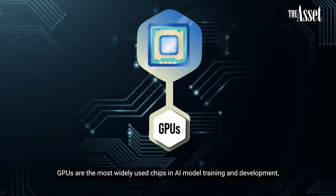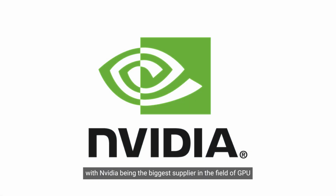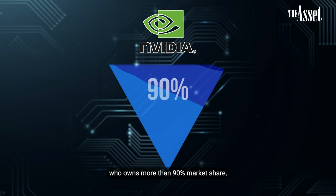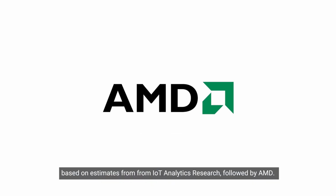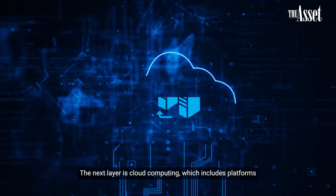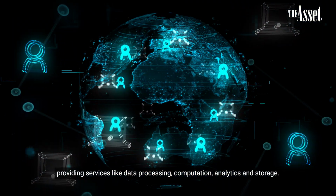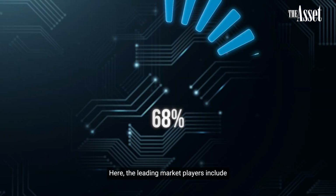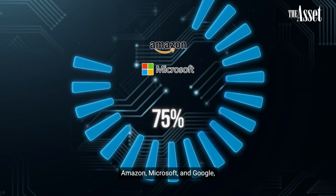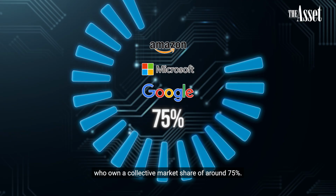Among them, GPUs are the most widely used chips in AI model training and development, with NVIDIA being the biggest supplier in the field of GPUs, owning more than 90% market share, based on estimates from IoT Analytics Research, followed by AMD. The next layer is cloud computing, which includes platforms providing services like data processing, computation, analytics, and storage. Here, the leading market players include Amazon, Microsoft, and Google, who own a collective market share of around 75%.